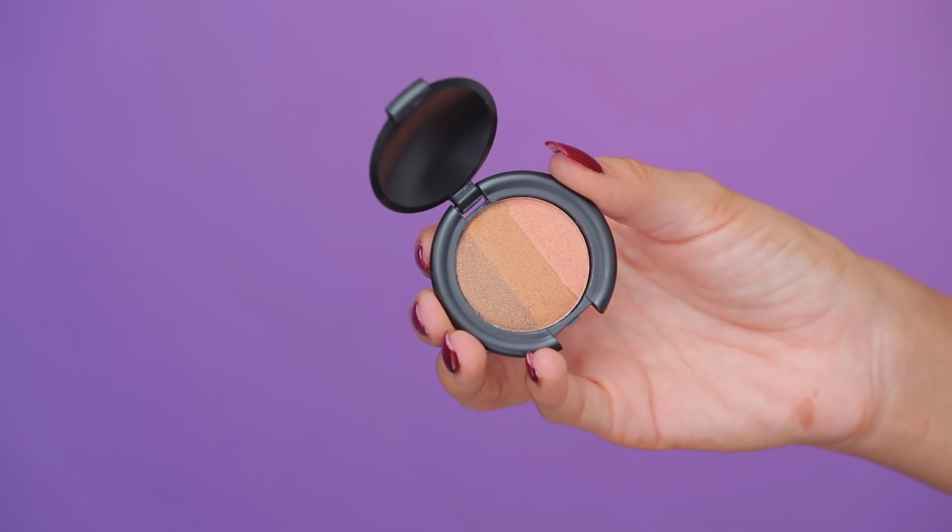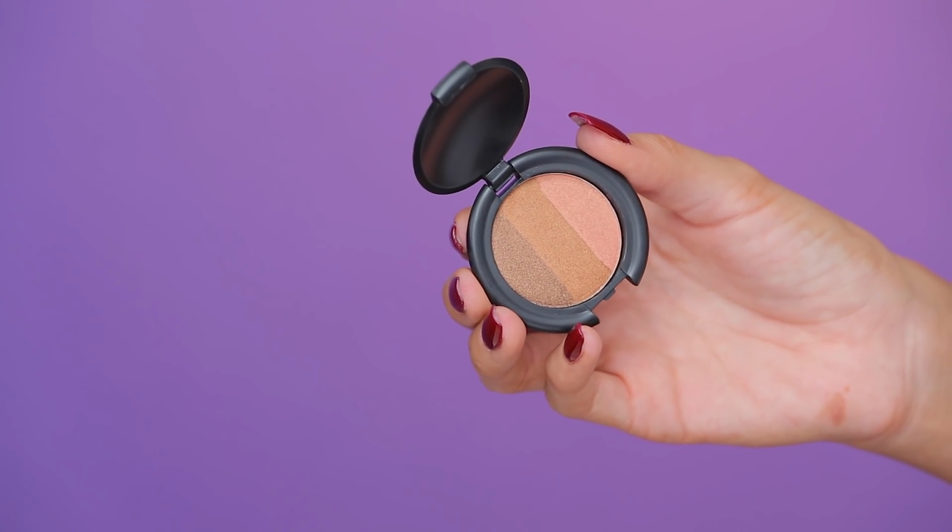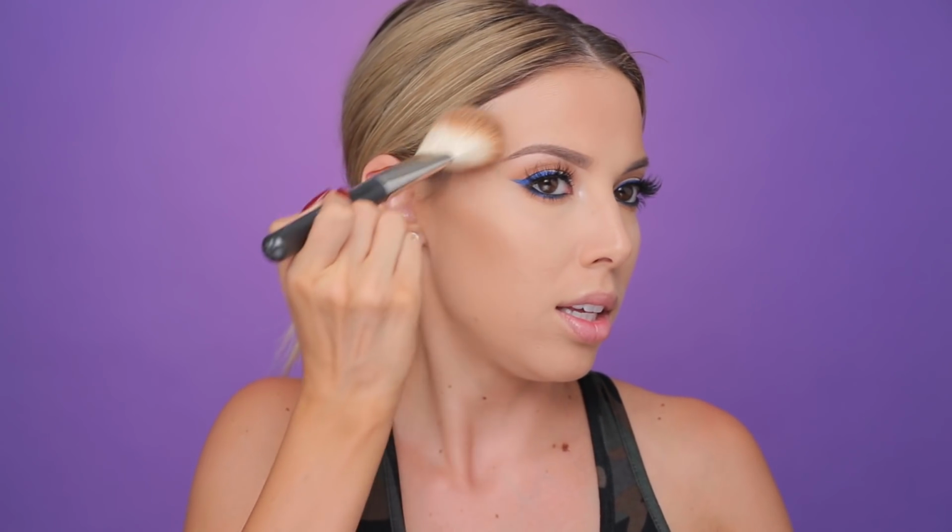And then I'm gonna add a little bit of shimmer bronzer. This is Beauty Basics, a 3-toned bronzer. Can add a little bit of an extra sun-kissed glow. So I'm just gonna add a little bit of this to the forehead and right in this area here, just to add a little bit of glow.